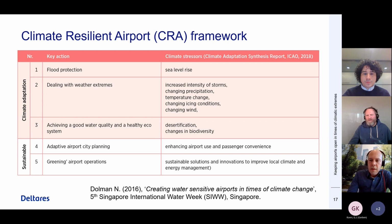And from this kind of experiences, from flooding, but also the use of water scarcity, we came up from all these examples with what we call the climate resilient airport framework. And it's partly about adaptation. So it's about primarily flood protection, but also dealing with weather extremes. It is about achieving and dealing with environmental impact. And it is about sustainability, about how we can make a more adaptive airport planning, as well as incorporate sustainability in greening airport operations as well.